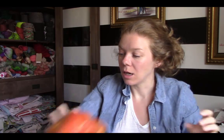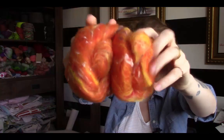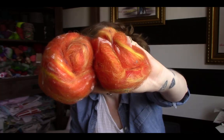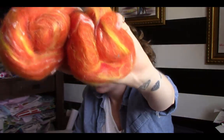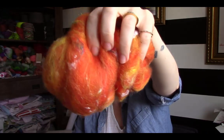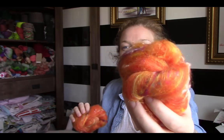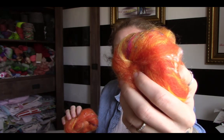I got, it's just called Orange. And it is orange. This is Polwarth Silk Wool Top. Oh, those are 2 different words. I just read it right across the line. Polwarth and silk, wool top, faux cashmere, firestar, sari silk, and silk noil. And it's, oh, that was really blown out. It is bright orange, and it's got these yellow sun streaks in it and little blobs of sari silk for pops of color right there.